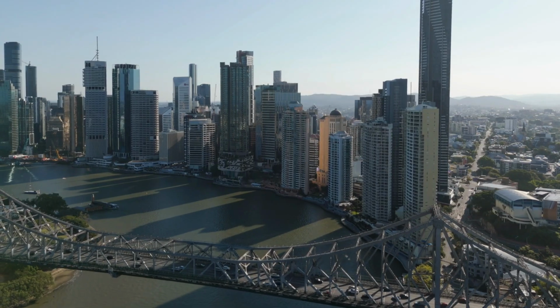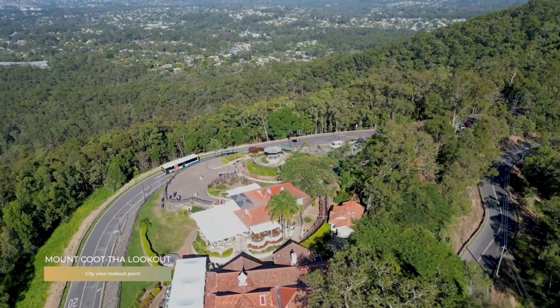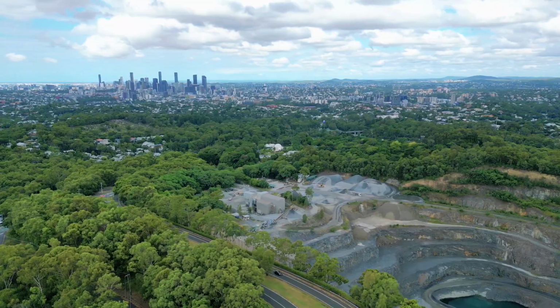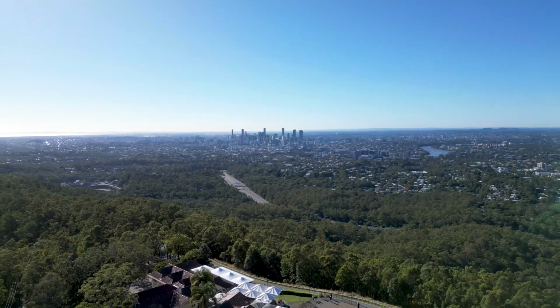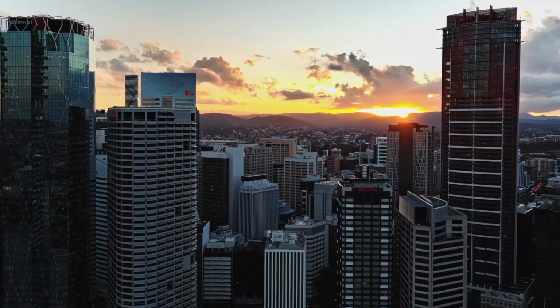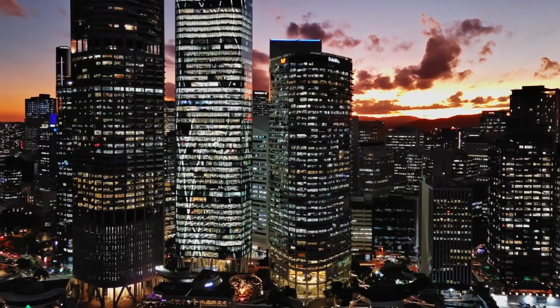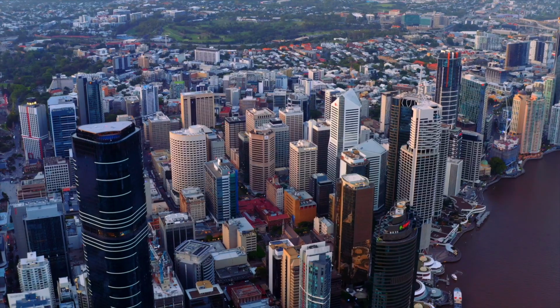Ready to feel small in the best possible way? Head to Mount Coot-Tha Lookout. Just 15 minutes from downtown, this spot gives you a sweeping view of Brisbane's skyline, snaking river, and beyond. Come at golden hour. Stay until the city lights blink on like someone flipped a switch. Then grab a drink at the Summit Cafe and toast to the fact that you didn't skip Brisbane.